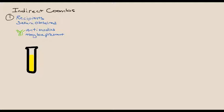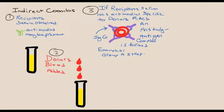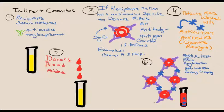What happens is we draw the recipient's serum, we put the donor's blood into the serum, we wait, and then we add the Coombs reagent again. If IgG antibodies have adhered to the red blood cells, they will clump again and cause agglutination.